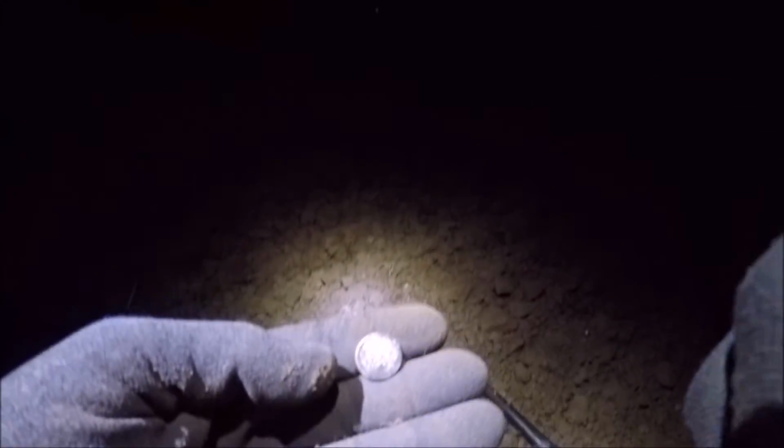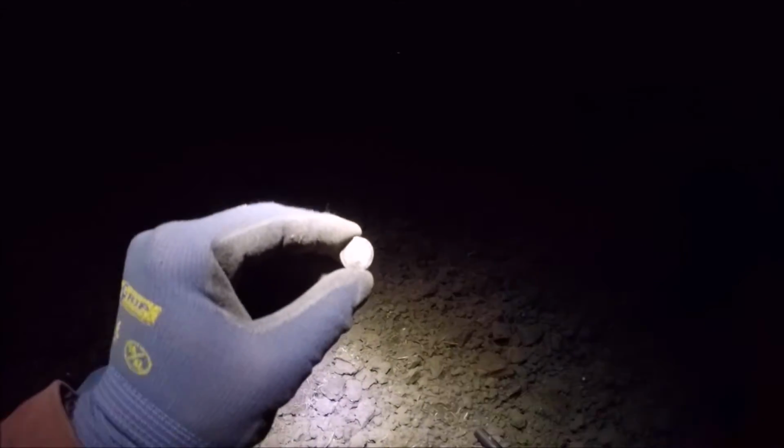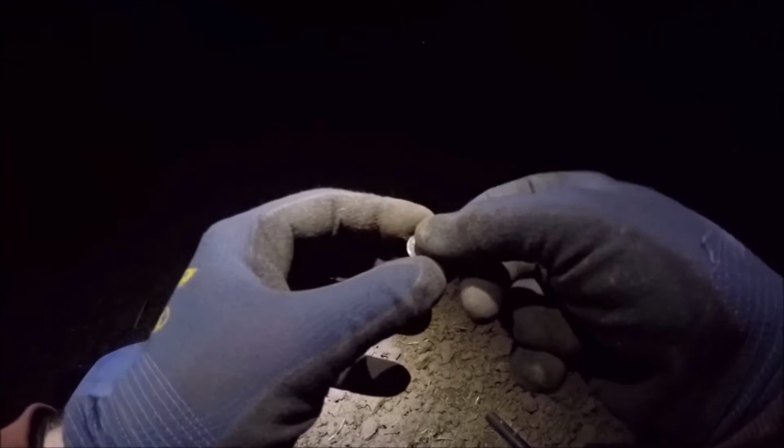Oh, that's too much light. Too much light. Silver number 3, and we've been here for half an hour. That's freaking awesome.